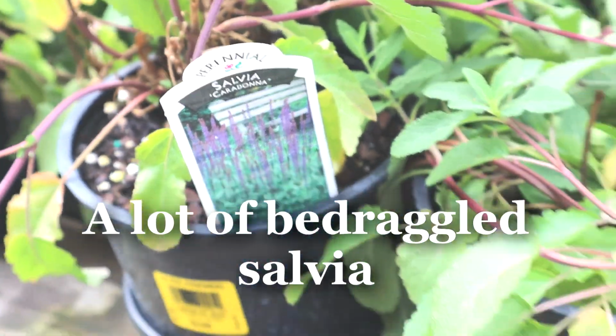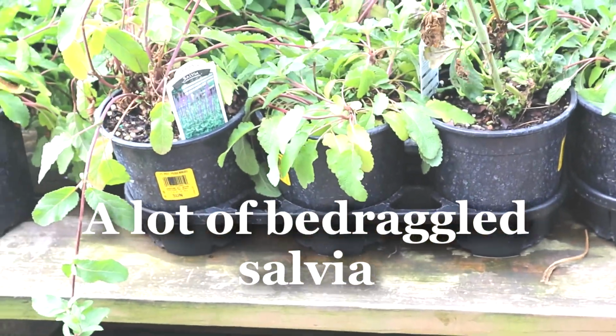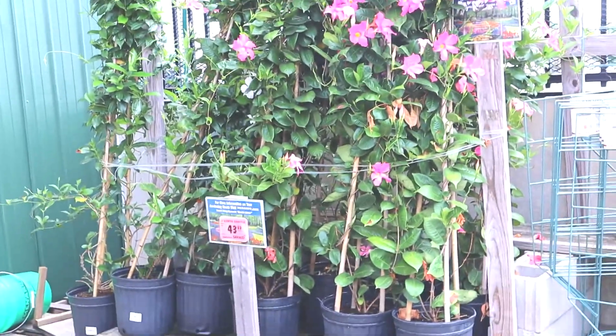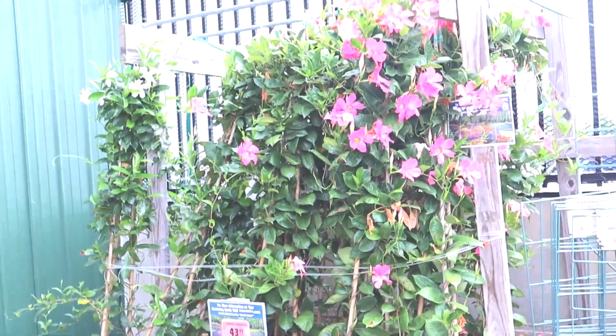Now these premium perennials, Salvia, they look pretty bad. The Salvia does get a little bit bedraggled even in the ground to me late in the year, but I'm not interested in more Salvia.